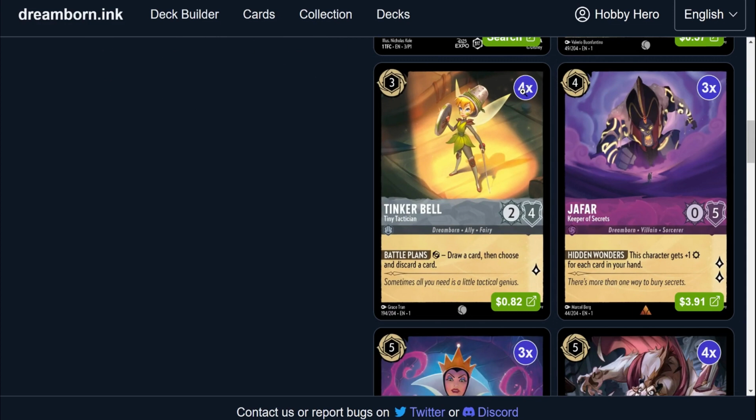Again, keep something in mind too, even if you can't get the Big Tink on 4, her ability to draw a card and then choose and discard is not terrible either, especially in decks like these that run a lot of uninkable cards. So if you get a hand that's a little clogged up with a bunch of uninkables, her being able to draw a card and then pitch one of those uninkables is kind of nice as well.